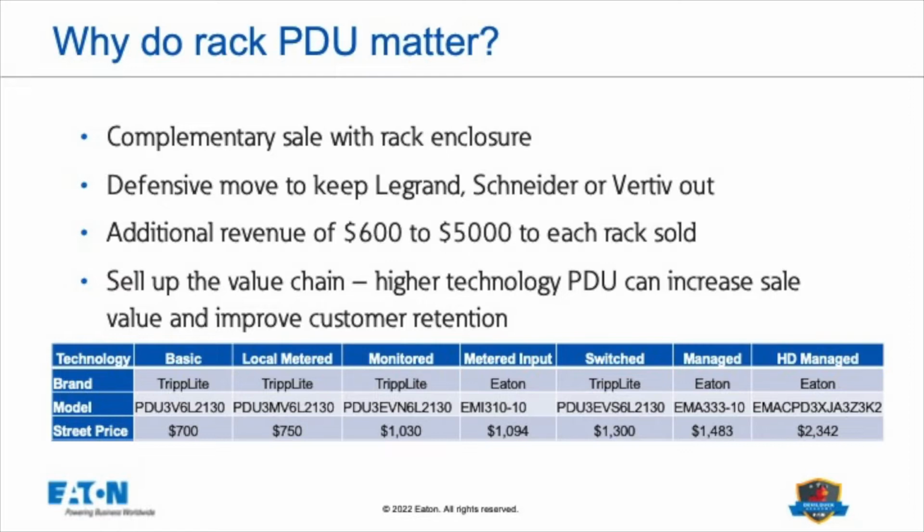They're complementary with the rack enclosure. So you walk in, you sell one of Craig's racks, you put 2 of my PDU in it, you put a whole bunch of connectivity stuff in it, you build the whole thing out, right? And it becomes a complementary sale.